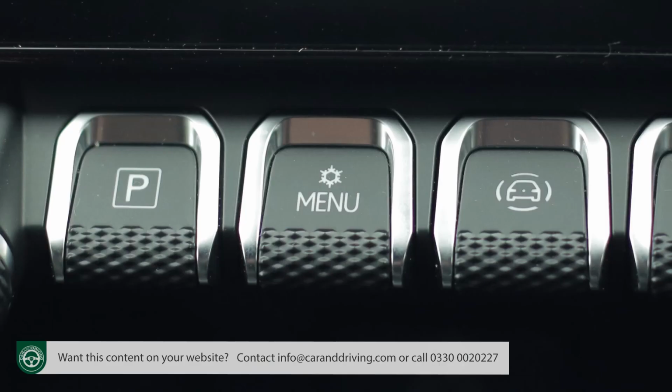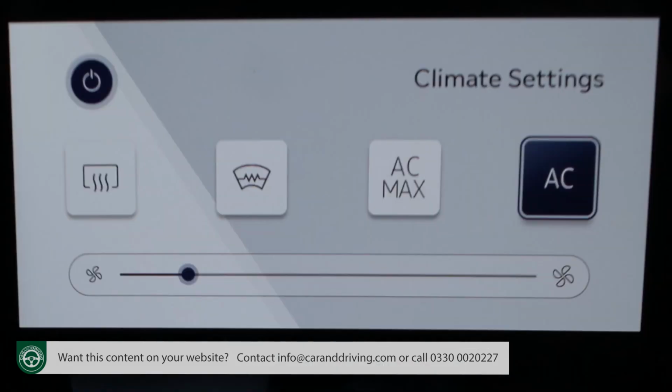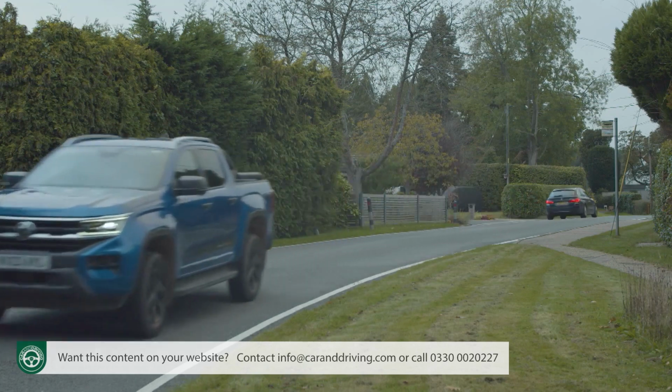Yes, there is a lower physical button to access climate settings, but all it does is bring up ventilation options on the touchscreen above, after which you have to mess about with small icons and slider bars, a distracting thing to do while you're driving.